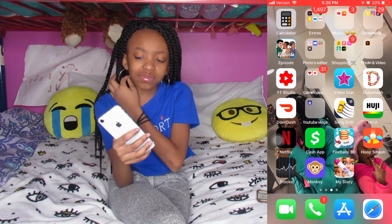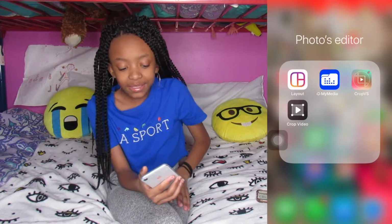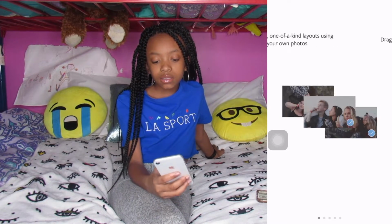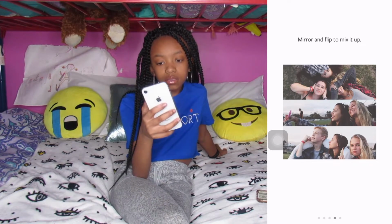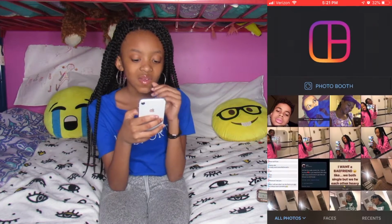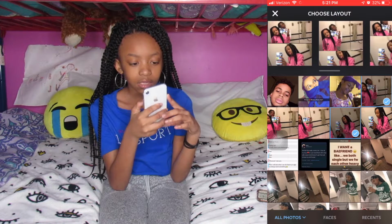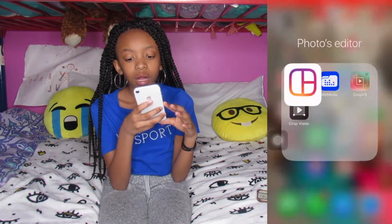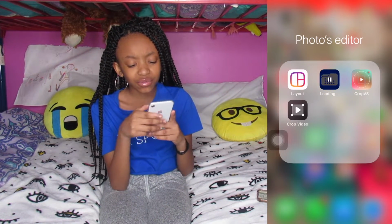Episode, it's just a game where you play and you can pick choices and everything. Photo editors, I don't even use this anymore, but this is Layout to make a collage. So let's say I wanted to make a layout, I can pick it and have it look different ways. And my media, I'm pretty sure I use this.